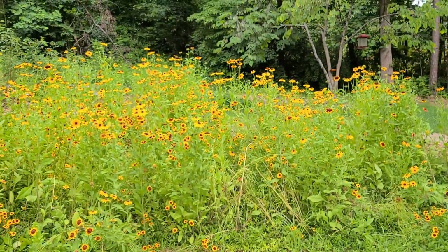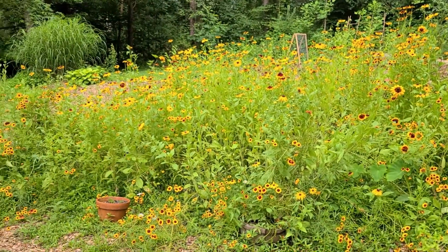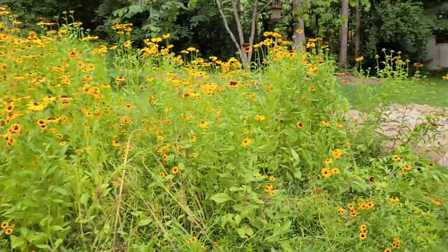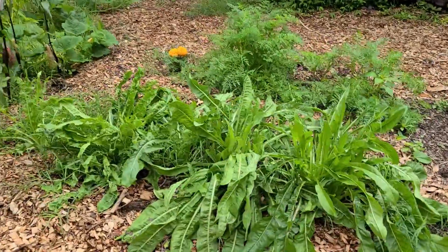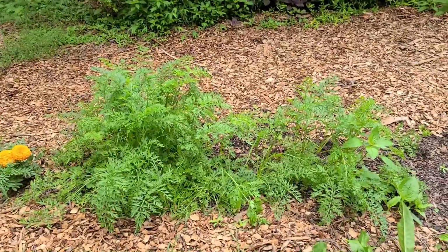Our wildflower bed is looking very gold this time of the year. All of the daisies and all the pinks died out, and it just turned into a huge patch of gold. Our chicory's looking phenomenal now. The carrots behind it are getting big enough to pick. They've been delicious too.